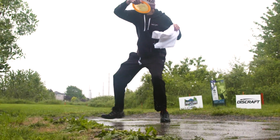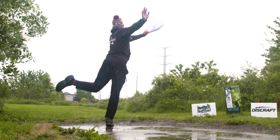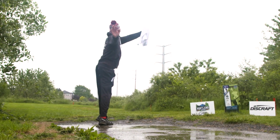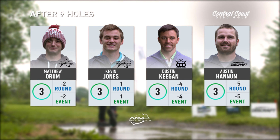Yeah. Matt kind of has that wide rail throw. He has a really unique throw, and some people say they don't like it, but I love it. I love a Matteo style. Yeah, me too. He's got panache.